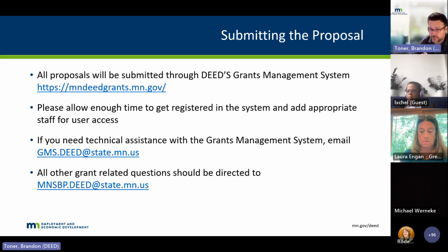Please allow enough time to get registered in the system, add appropriate staff, all that. If you have questions about the system itself, this is very important. If you have questions about the technical system itself, please use that gms.deed email address. My team, under the mnsbp.deed email address, really don't know a whole lot yet. We're still getting trained in on the grants management system. We're not going to be able to help you. So if you have technical questions about the process, the grants management system, please direct your questions to that email address. As it relates to the content of the RFP, by all means, please email us and we will get your answers posted on the FAQ.